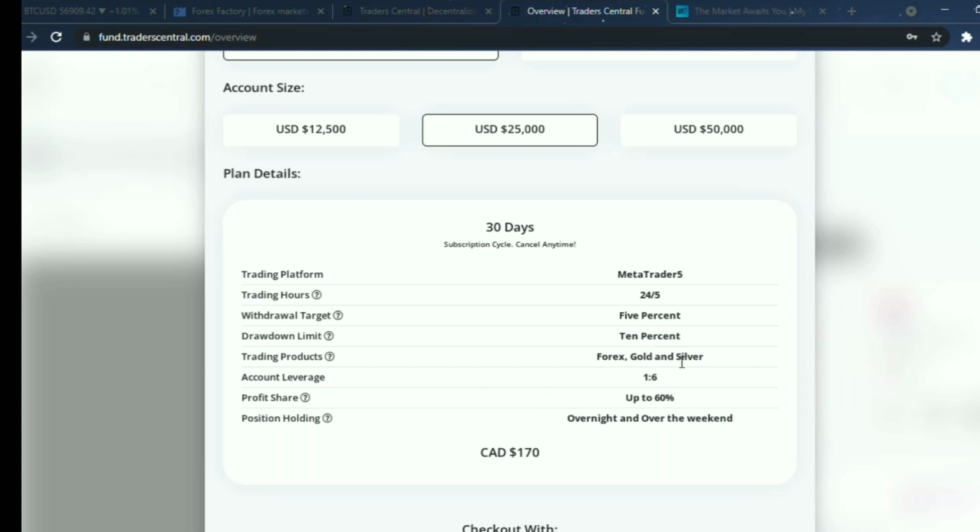Trading products, you can trade forex, gold, silver, and all that. Leverage is just 1 to 6, right? Most of the prop firms offer you 1 to 3 leverage, but these guys are offering you 1 to 6 leverage, and the profit share is, like I said before, 60%. And here it says you can hold overnight trades and you can trade the weekend. You can also even trade news.